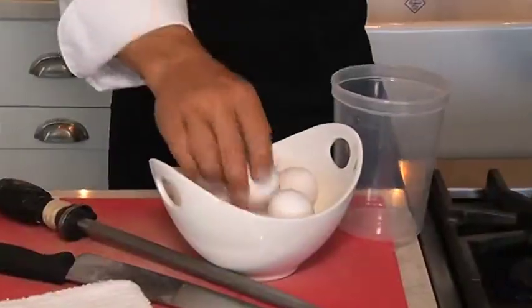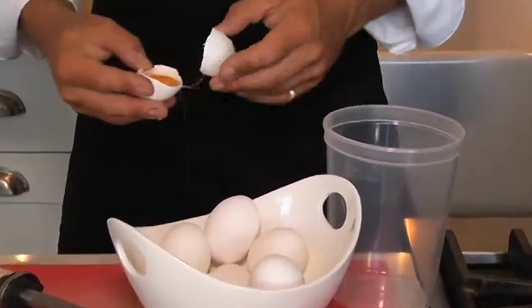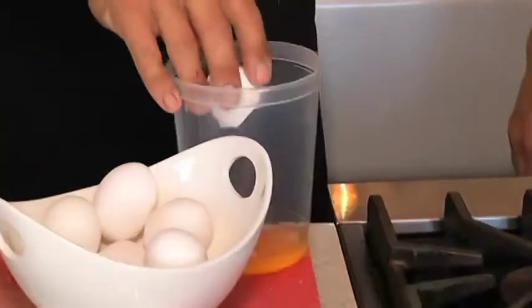Okay, so what are we doing first? Let's do the mayonnaise first. Easy, excellent, quick, we'll get it out of the way. So, we need eggs. And there's lots of fresh farm eggs right now. All we want to do to begin with is egg yolks.